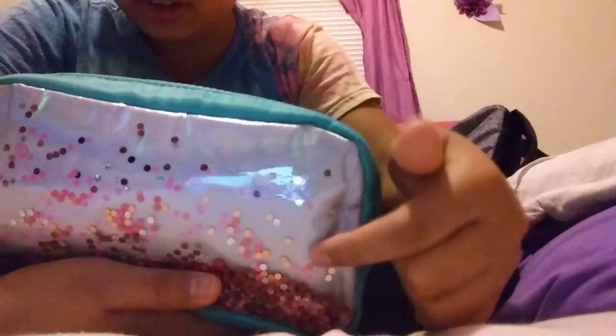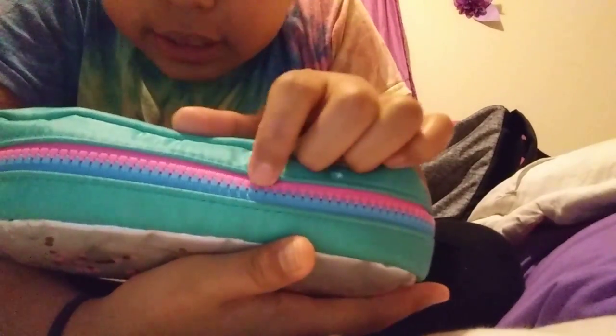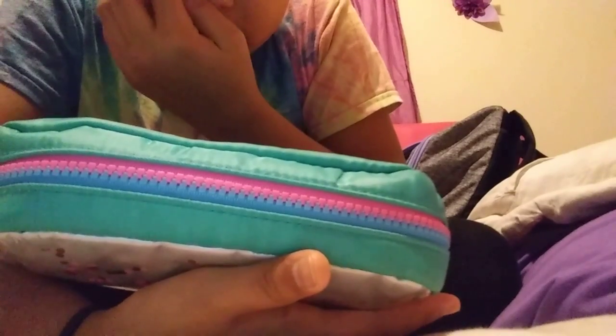It's glittery, like fuchsia, pink, baby pink, gold, silver, and like a rainbow silver thing right here. And the silver ones are like that too. The zipper is half pink and half blue, which I find really cute.